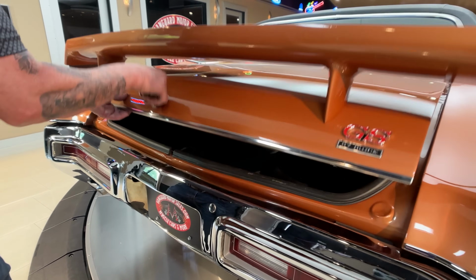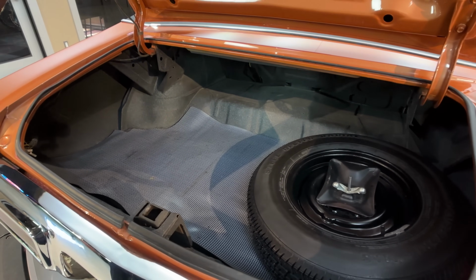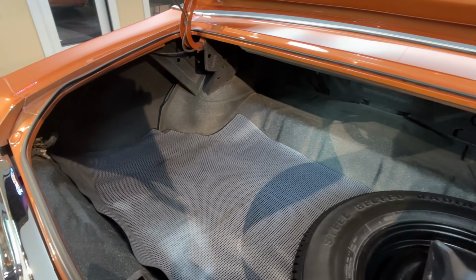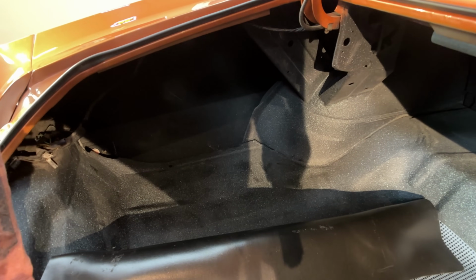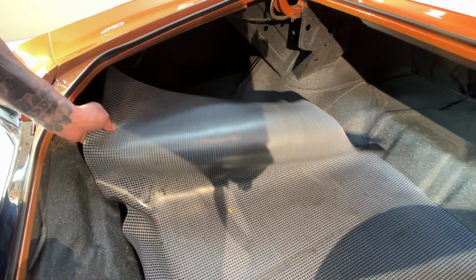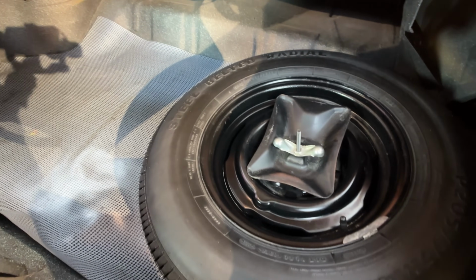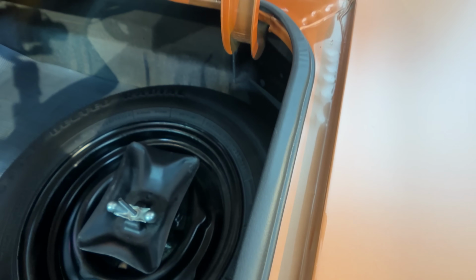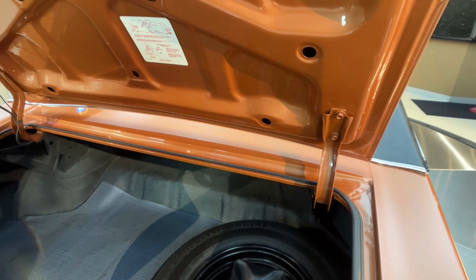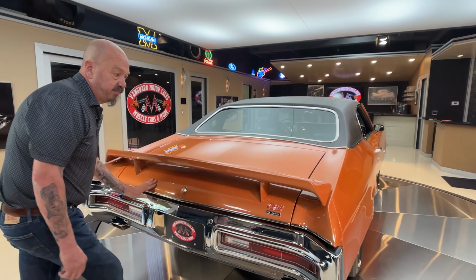Whenever you're buying a muscle car, make sure you look in the trunk. Tell you what, trunk tells the story on a lot of cars. Make sure you pull up the mat, look underneath the mat, make sure there's a floor in there. That floor looks great. We got a spare tire and a jack in there, all looking good. The gutter system around the trunk also looks good. The rubber's been replaced. We got great looking paint on the bottom side. Even the light in the trunk is working.